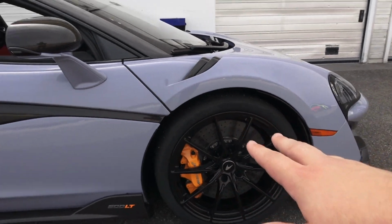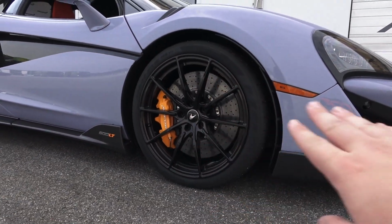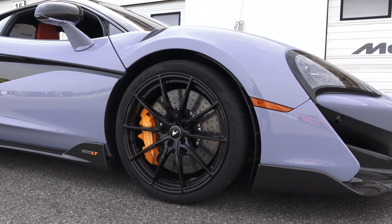Now, taking a look at these wheels, there's two wheel options. There's a range of finishes. I have opted for these wheels in this all black finish. I think it looks purpose-built. It looks ready for the track, and I love the way it looks.